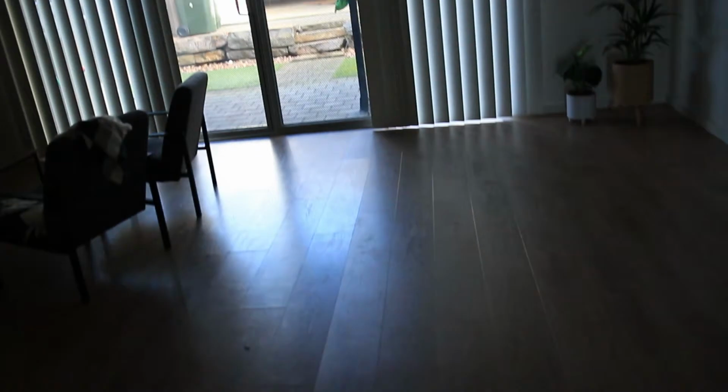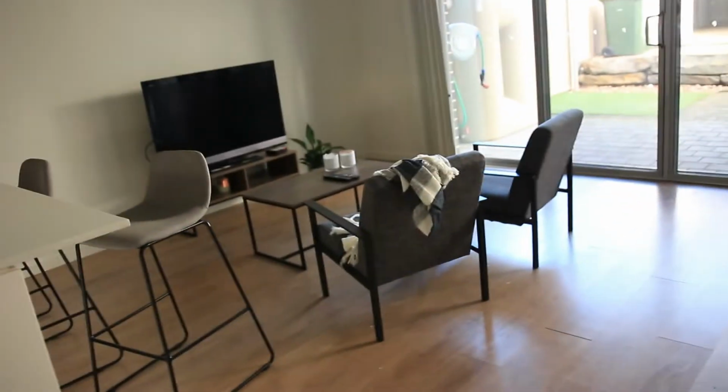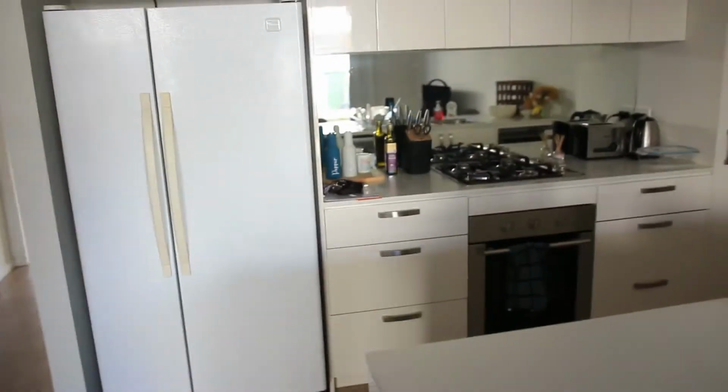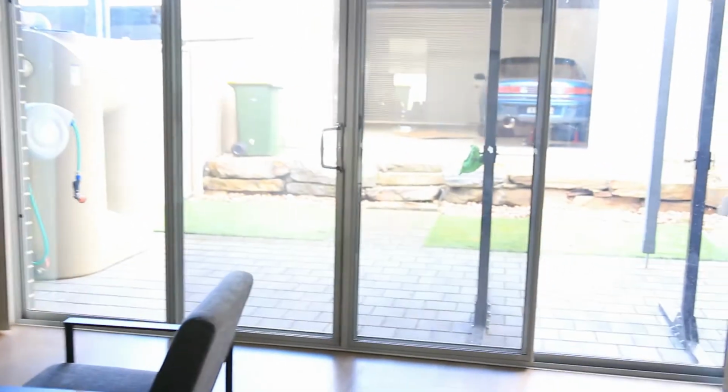Might just open this up and get some sunlight in here. Yeah, we just don't have any furniture. That's better. Yeah, we've already ordered the furniture. It's just gonna take a while to come here. So for the moment, we've just got some chairs and stools and stuff like that. Oh, kitchen's really nice. Everything's pretty open and spacious. And yeah, that's outside. We'll shoot out there in a minute and have a look at the S14.